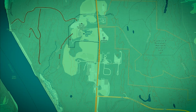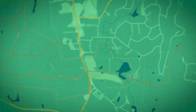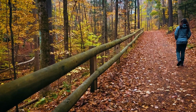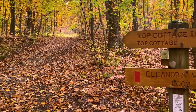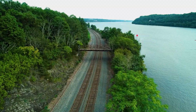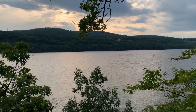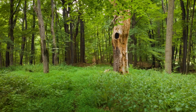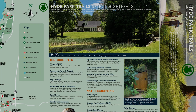The estate itself boasts more than 12 miles of interconnecting trails, such as the Roosevelt Farm Lane Trail, which connects Springwood with Valkill and continues up to Top Cottage. Other trails extend west to the bank of the majestic Hudson River, allowing visitors to explore and appreciate the natural setting and the quiet beauty of ancient woods. These trails are part of the Hyde Park Trail System and are designated as Hudson River Valley Greenway Trails.